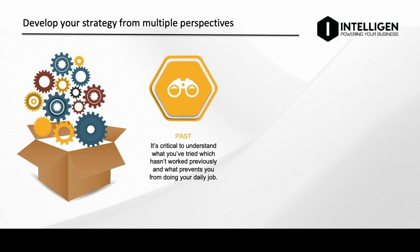Would it work in the future? And crucially, what prevents people in the business being able to deliver to their customers, whether they be internal or external? What challenges or constraints do that person and their teams have that they have to work within that doesn't allow them to do their job with data effectively?